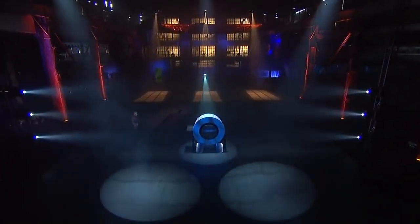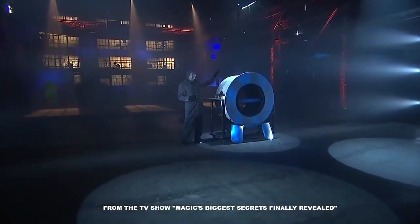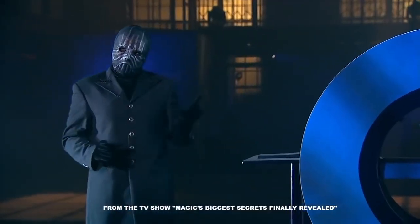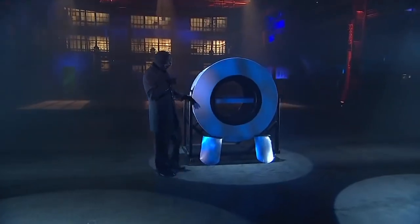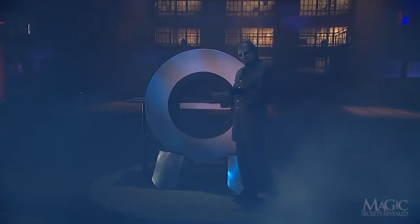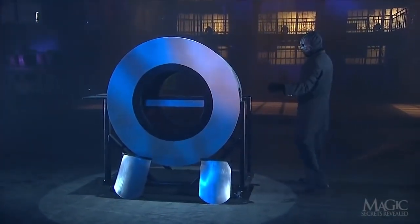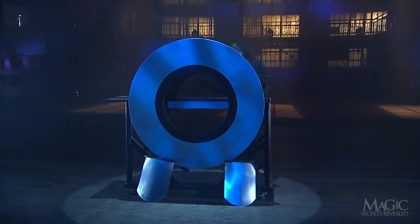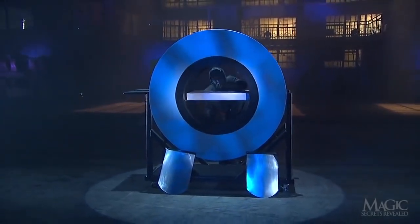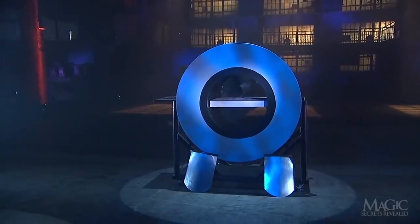The magician has something dangerous in store for us, using this large circular contraption. No, it's not an industrial washing machine or an overgrown donut. It's actually a torture device with a potentially lethal twist. You can see that a table bisects the contraption. There's nothing above or below, as the magician is willing to prove.